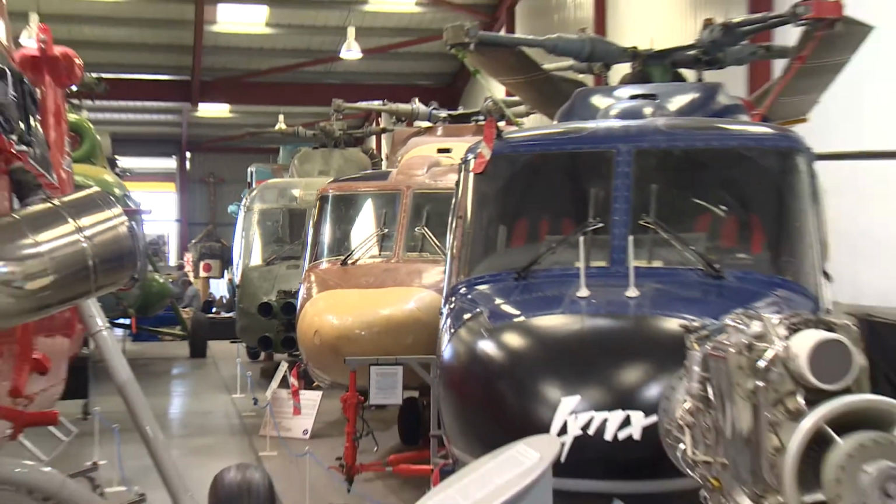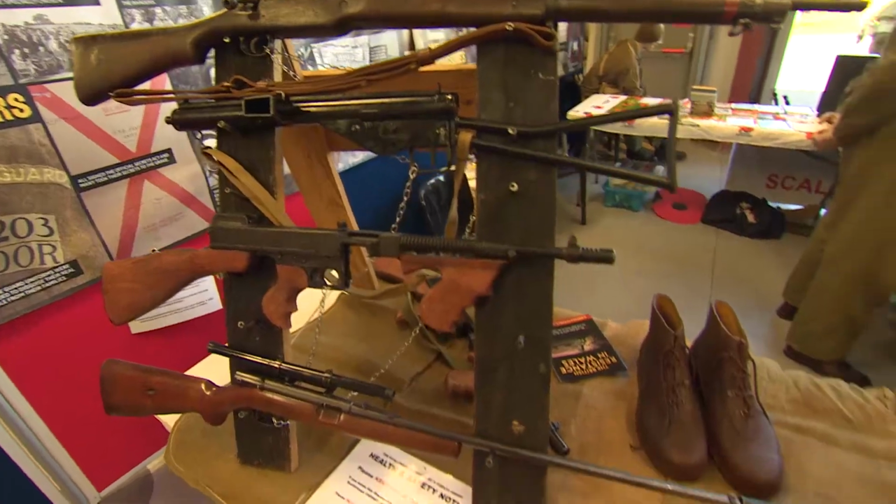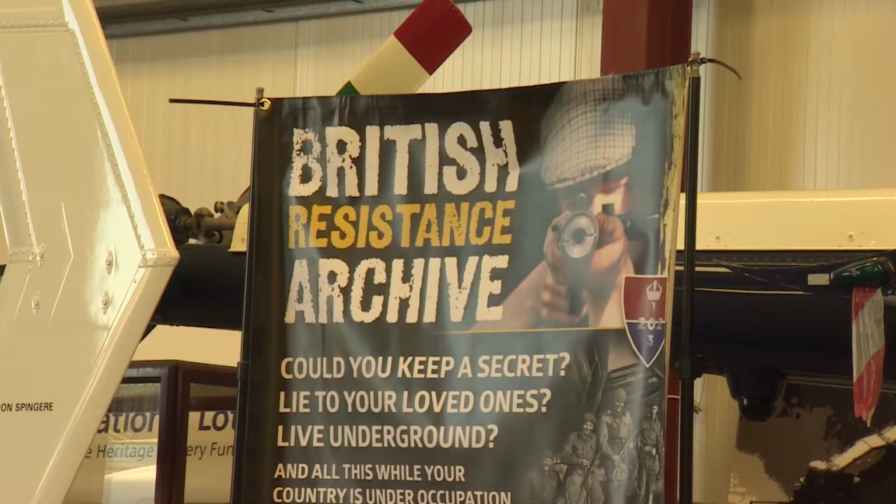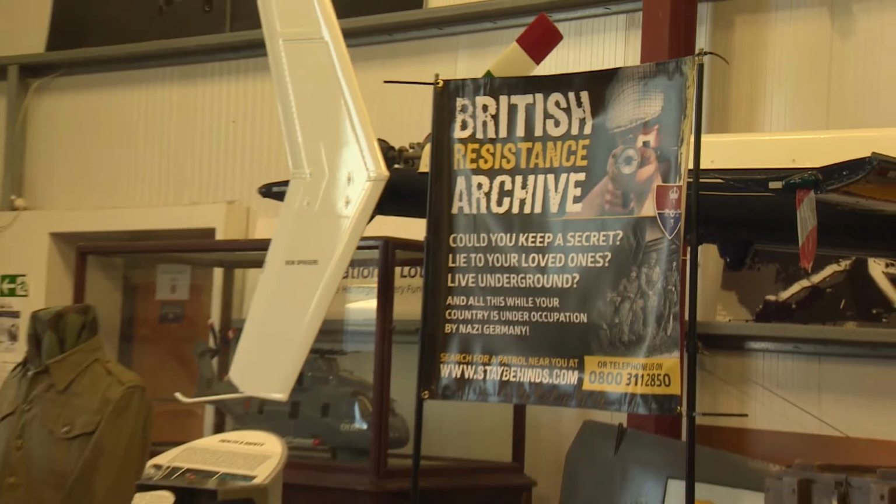So we're here at the Helicopter Museum at Weston-super-Mare. We've got a big display from the CART team today, joined by the Scallywags display as well, so there's a very large auxiliary units display today. We've got lots of items here having their first outing for this year.